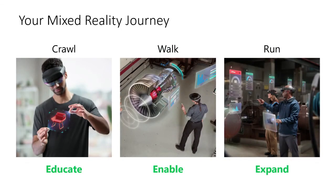So to sum up, 3 stages for the journey that we typically see. If you're at that crawl stage, your mission is to educate. If you're at the walk, it's to enable. And if you're at the run stage, it's to expand throughout the org.